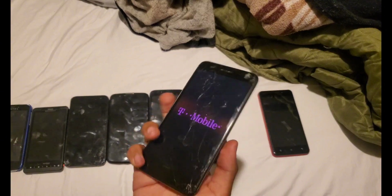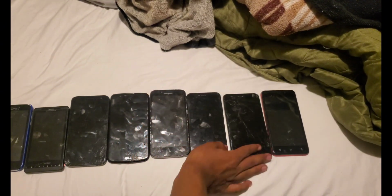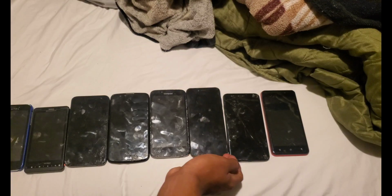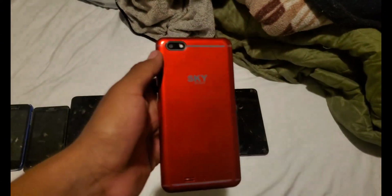LG's were better phones back in the day, but now, unfortunately, some of their models are not that good, though some of them are good. You guys remember LG phones. And this one is some sort of government phone I never had. This thing is the one I had, but this isn't red.